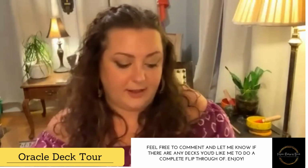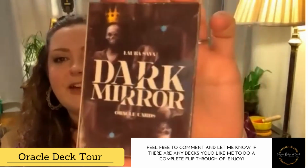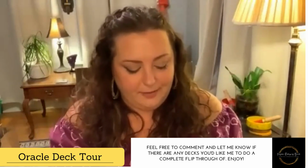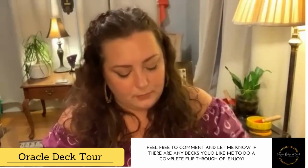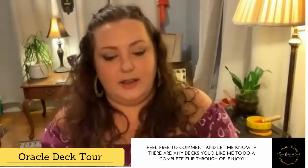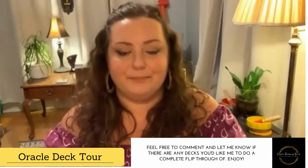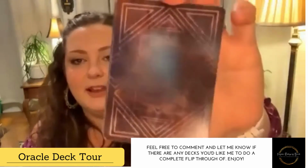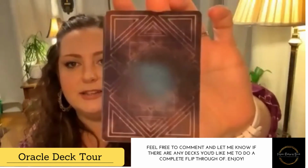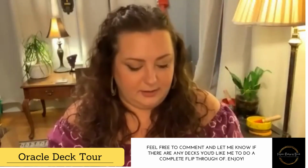I got 2 more decks. So this one's called Dark Mirror Oracle Cards. This one definitely looks a little darker, kind of eerie or scary or spooky. Let's see. So this comes in a plain card set. So this might have been one of those affordable ones that you'd get just for funsies. So yeah, this is the back. It looks very dark and mysterious. And then this is the front here.